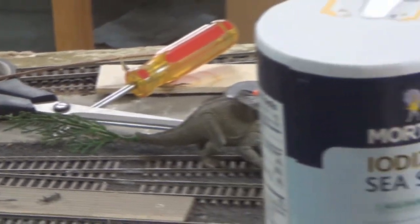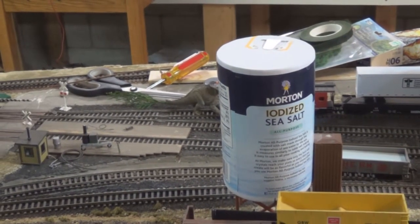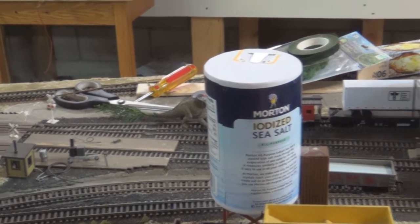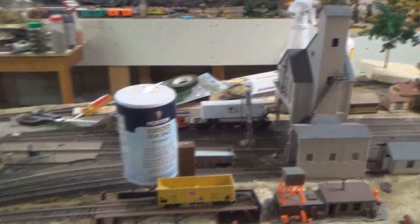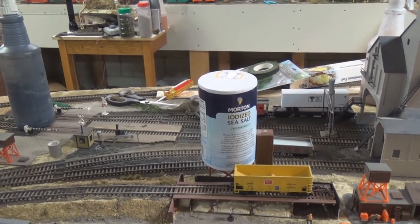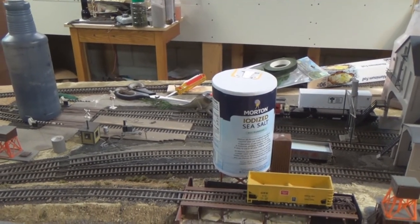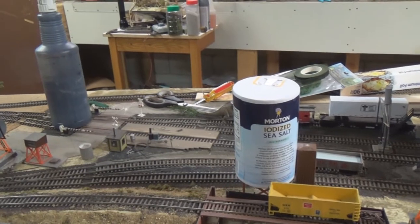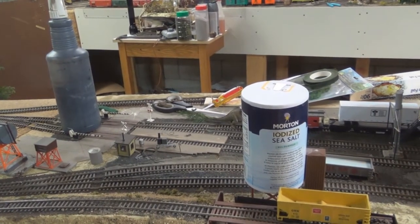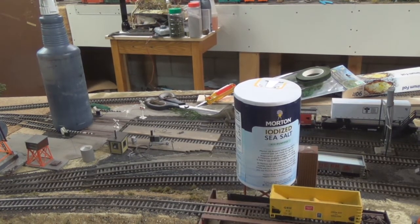So until next time, oh, you're wondering what this Morton salt thing is here. I'm not sure if that's going to become, well, I have the sanding tower right here, but I'm not sure if this might become a water tower or something like that. Or maybe I should just keep it as a salt bin, just like it is. My tripod's starting to fall over. Maybe I should just keep it as a salt bin. And I don't know. Always something to tinker around with.